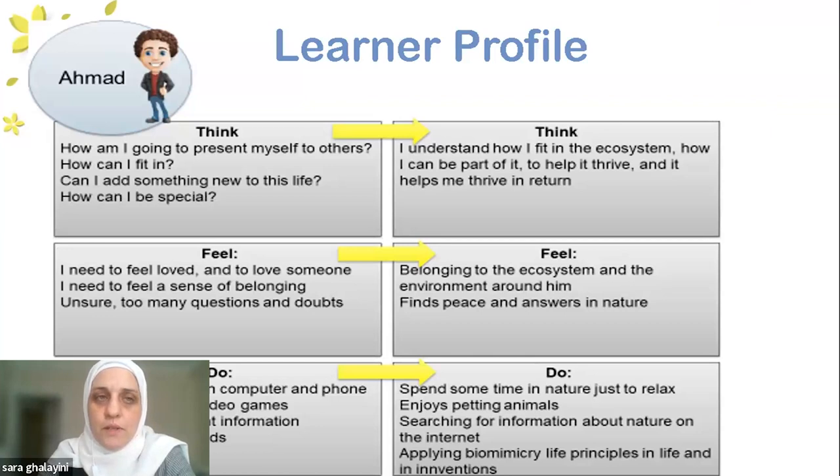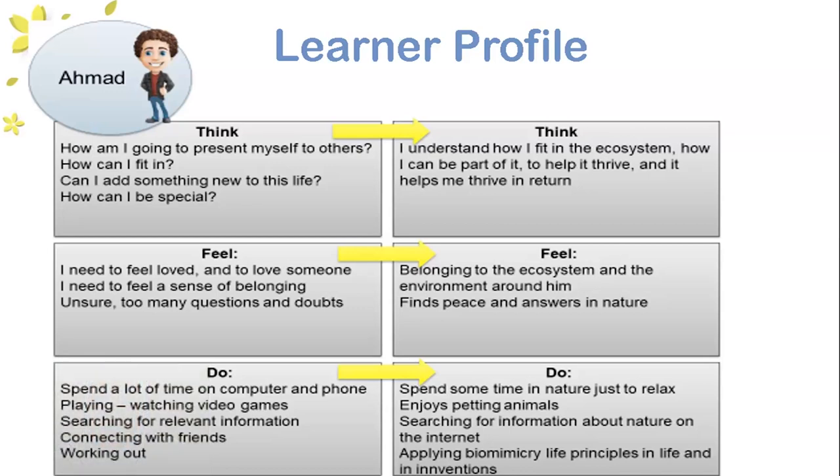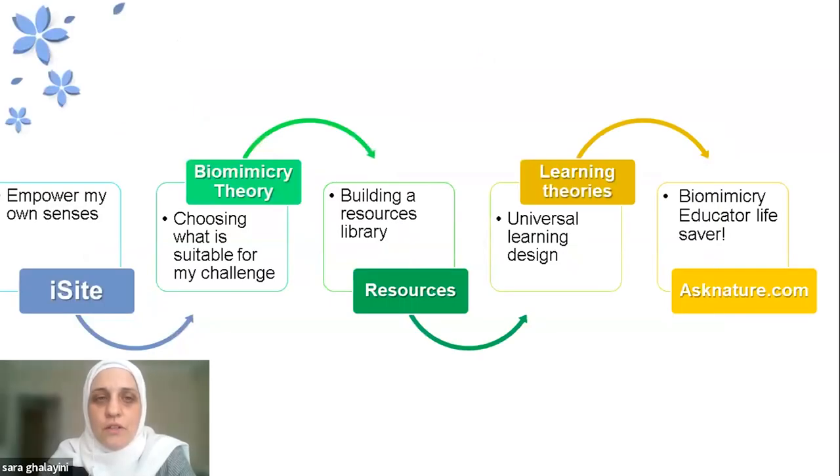So what I was hoping in my challenge is to reach a state where the student really thinks that he belongs, that he is part of an ecosystem. He feels that he belongs to this ecosystem. And he actually spends some time in nature and knows that he can go to nature for solutions and for just feeling better. And so the journey starts with eyesight, where I empowered my own senses at first.